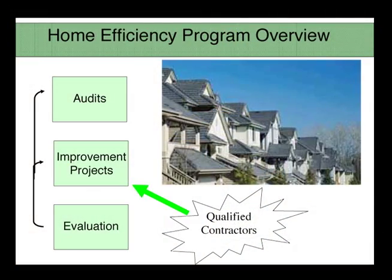Then you get your audit, you think about whether there are improvement projects, attic insulation or whatever it might be. We've worked with a number of the local and regional contractors to sign them up for this program, and they agree to certain standards of installation and follow-up and quality control. So in the home efficiency program, you do have to get the audit, and you have to work with the large number now of qualified contractors. But we think that's a good thing because they've stepped up to say we'll do the work to a certain standard, and there is a post-evaluation. So as a package, we think that it's safer. It's a safer bet for you if you choose to go ahead with some of these home improvements.